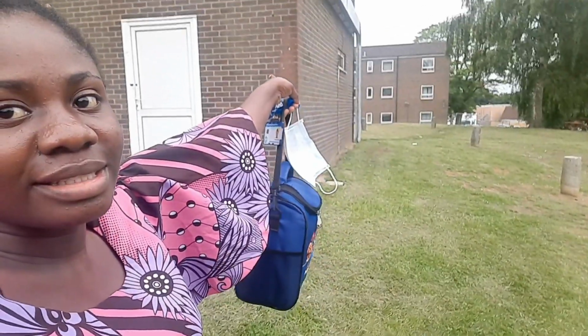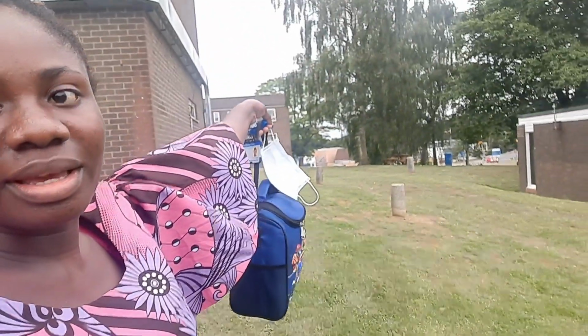That used to be my former flat. That's the one straight over there. When I first came from overseas, it was my flat. And when I became a big girl, I moved out into my own apartment.